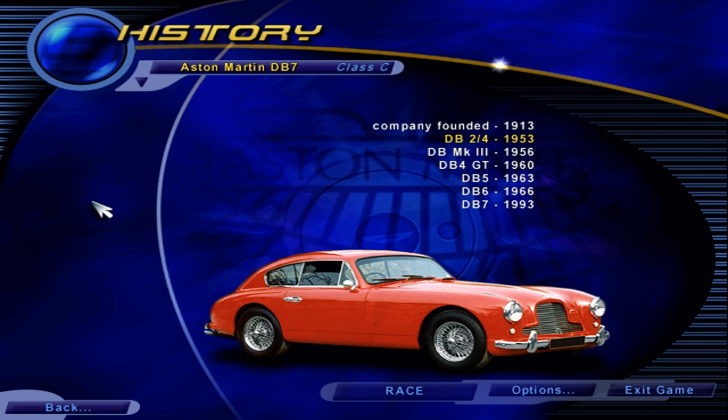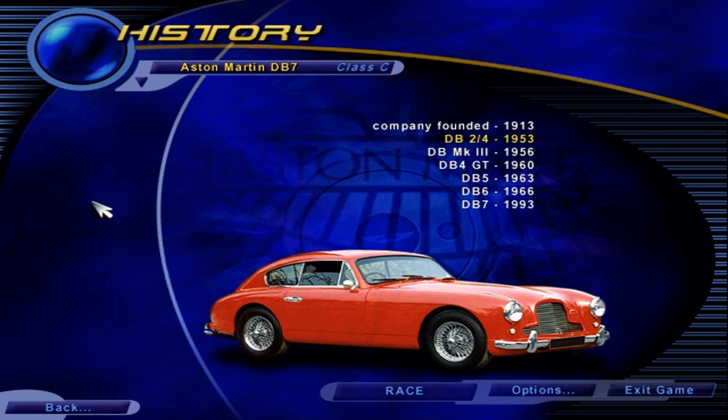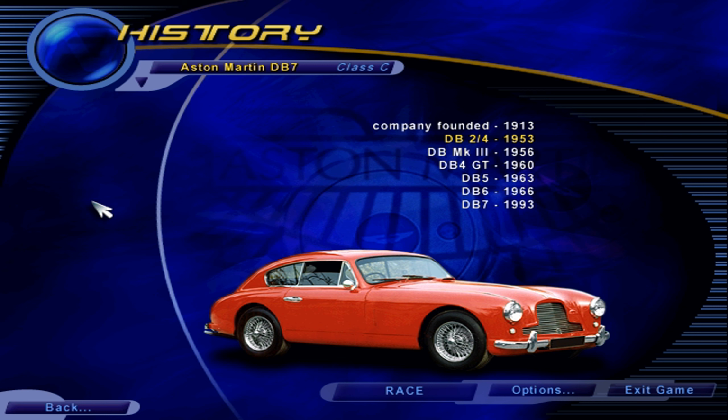Racing has always been a part of Aston Martin's reason for being, and successes have included a win at the prestigious 24 Hours of Le Mans in 1959, the year in which Aston Martin also won the World Motor Racing Championship. Aston Martin is now owned by Ford Motor Company, an alliance that has given the small automaker access to some of the world's most sophisticated research and development facilities.